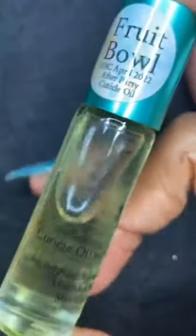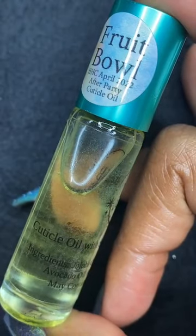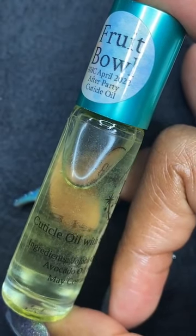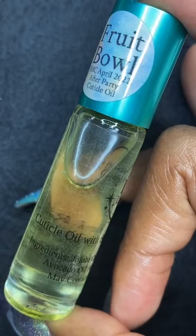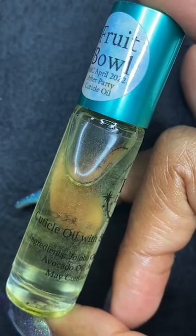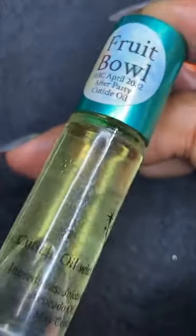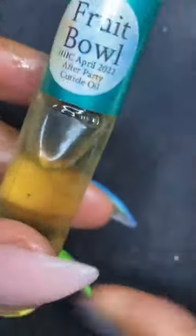Okay, so that is, let me put this cap back on. This smells so good, you guys. This might be my favorite BCB oil. Even more so than, what was it, Candied Apple? I think that's the dupe for Candied Apple from Bath and Body, but I can't remember what Brittany's name of it was. This is probably my favorite. So this is Fruit Bowl.